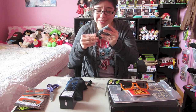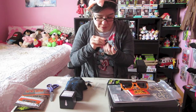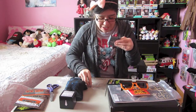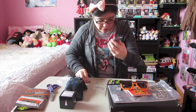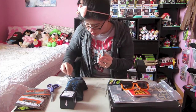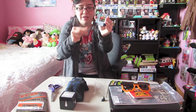Oh, I'm so excited, guys. As you can see from the smile on my face, this is amazing. I've always wanted one of these. Oh, these are so cool. And this is a Loot Crate exclusive one, so that's really cool. You can get these, but this is Loot Crate exclusive, and it does come with the Nintendo. Whoa, they're kind of hard to keep the arms in, guys. Oh, I keep dropping it. Okay.